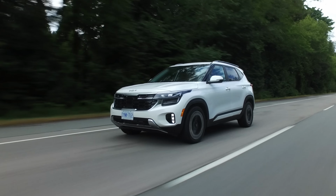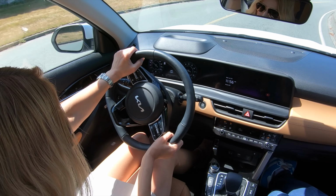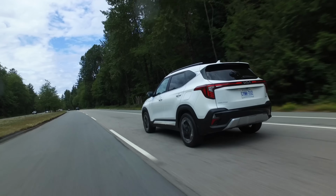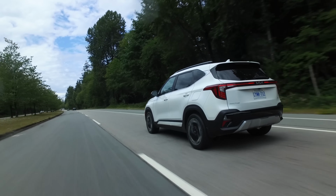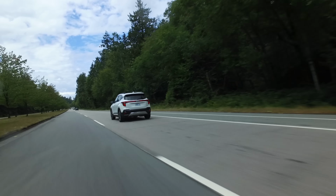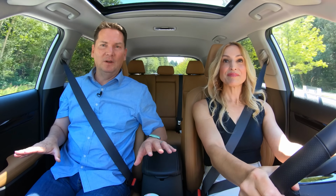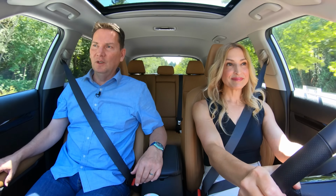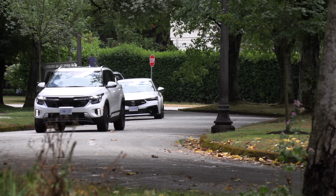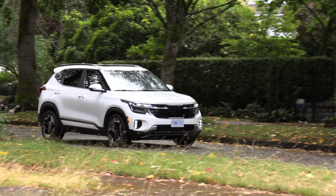I find the Seltos to have a really nice balanced drive. It's comfortable. The seating position is a little bit higher. I think petite drivers would really like it. The visibility is great. This has got the most power of any of the subcompact competitors except for the Kona. The new Kona is going to have equal to this. It's a commuter car. It doesn't need to be a rocket ship. No. It doesn't need to handle like a Ferrari. It just has to do the job. And the turning radius is excellent on this. It's great in the city, easy to parallel park.